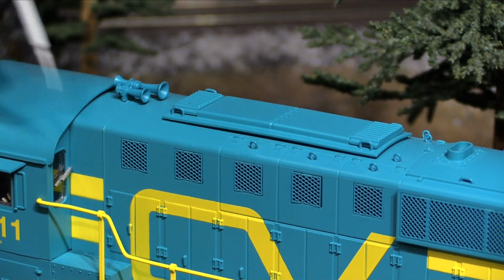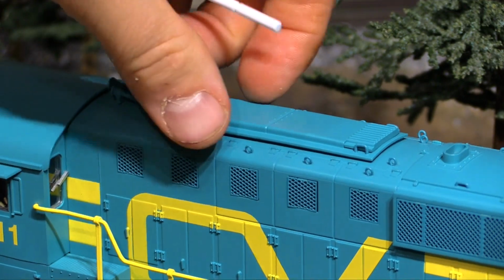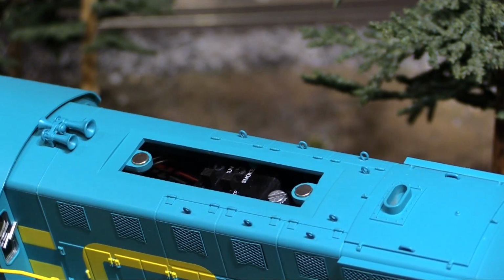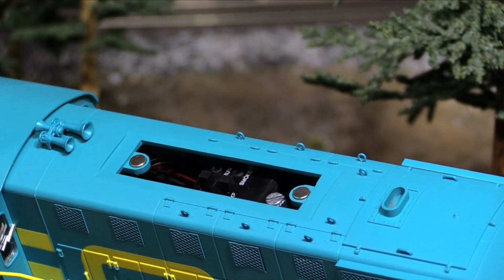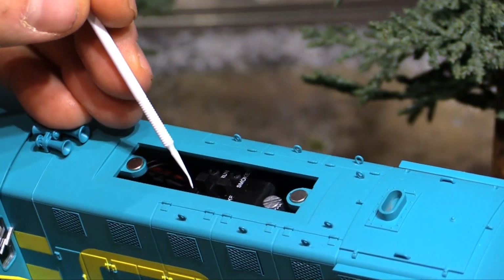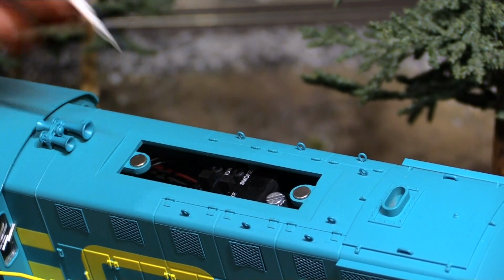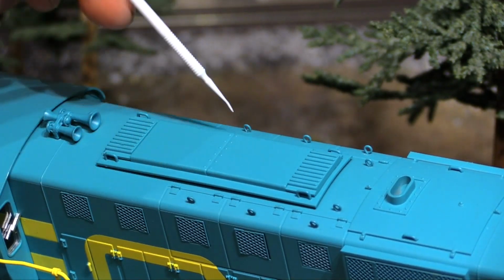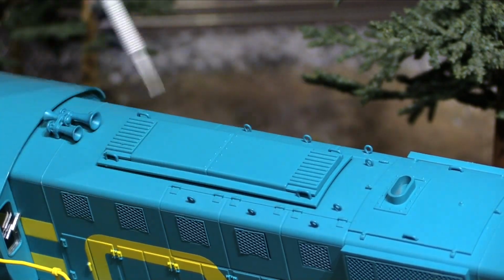And then moving down, we've got more see-through metal screens, and we've got this piece that pops off on the top. And that reveals the controls for the engine. You probably can't see them too well, but there's the master volume knob there. And then we've got the run program switch and the smoke unit on-off switch. And hey, check out all these lift rings. We got 1, 2, 3, 4, 5, 6, 7, 8, 9, 10, 11, 12 lift rings right here.